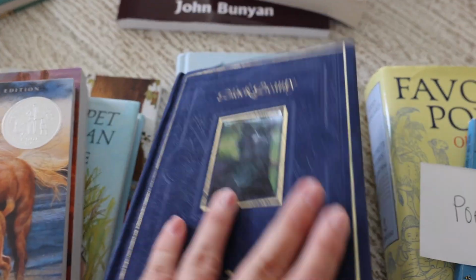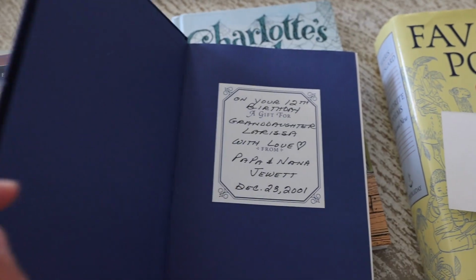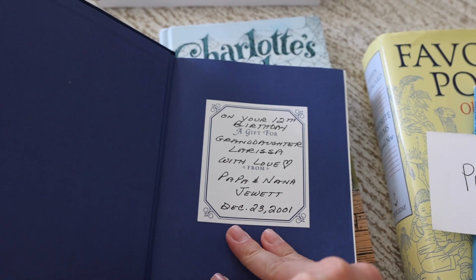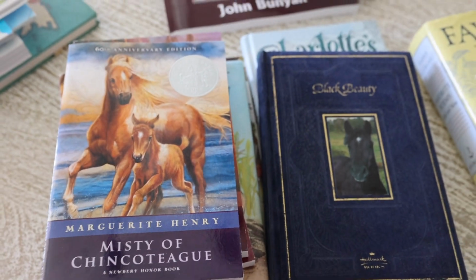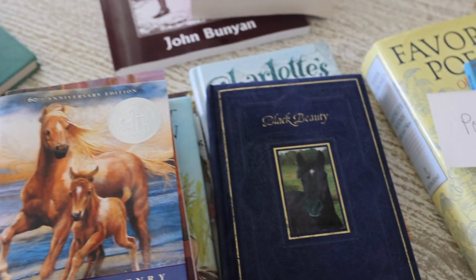There's Charlotte's Web by E.B. White, and then we're reading Black Beauty. This was mine as a child. Isn't that sweet? So yeah, we are going to read Black Beauty, and then I think we're also going to read The Incredible Journey and a few other classics that we just haven't read yet.